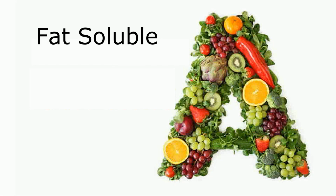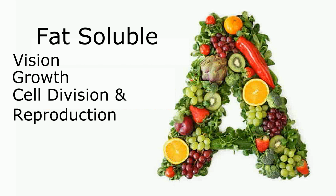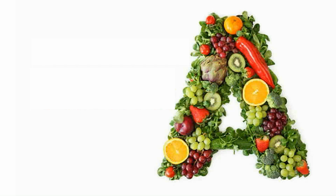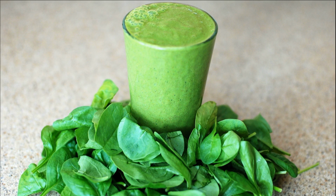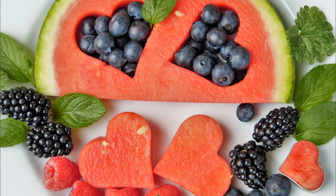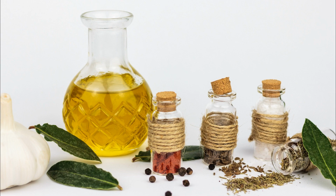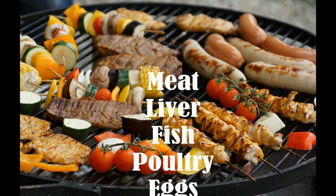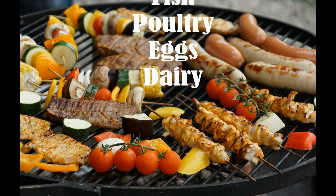Vitamin A is a fat-soluble nutrient, important to vision, growth, cell division and reproduction, skin health, and disease immunity. It also has powerful antioxidant properties. Most dietary provitamin A in the U.S. diet comes from leafy greens, vegetables, orange and yellow vegetables, tomato products, fruits, and some vegetable oils. Preformed vitamin A is found strictly in animal products such as meat, liver, fish, poultry, eggs, and dairy foods.